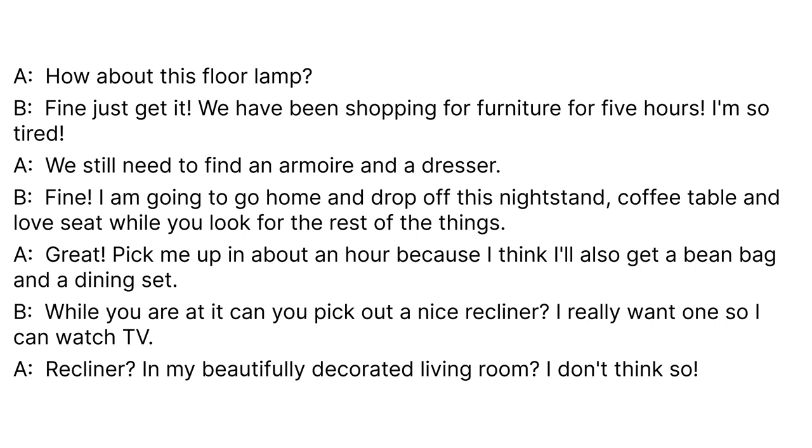How about this floor lamp? Fine, just get it. We have been shopping for furniture for 5 hours. I'm so tired. We still need to find an armoire and a dresser. Fine. I'm going to go home and drop off this nightstand, coffee table, and love seat while you look for the rest of the things. Great. Pick me up in about an hour, because I think I'll also get a beanbag and a dining set. While you are at it, can you pick up a nice recliner? I really want one so I can watch TV. Recliner? In my beautifully decorated living room? I don't think so.